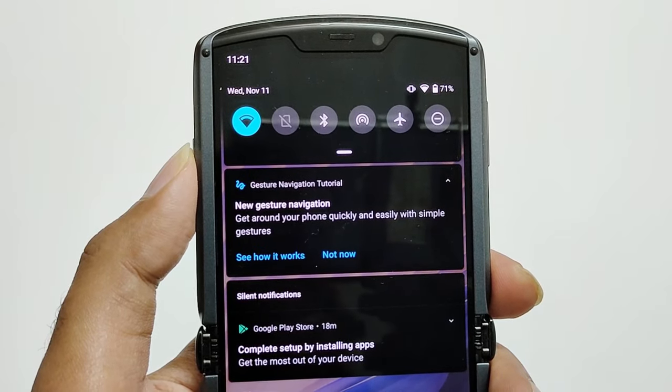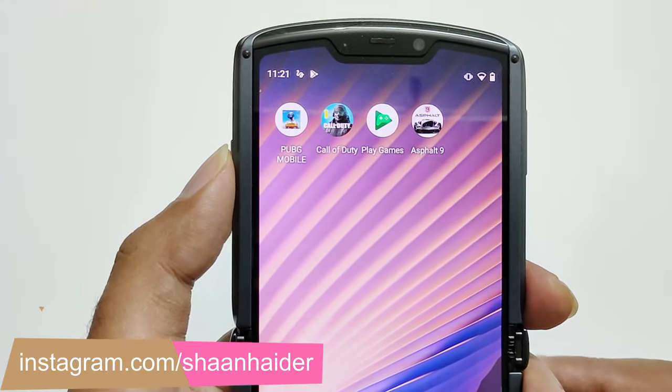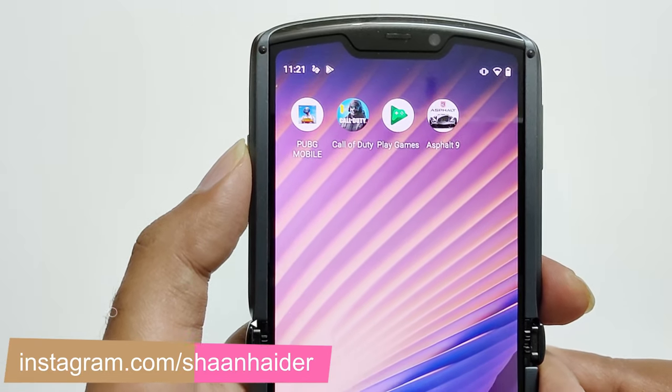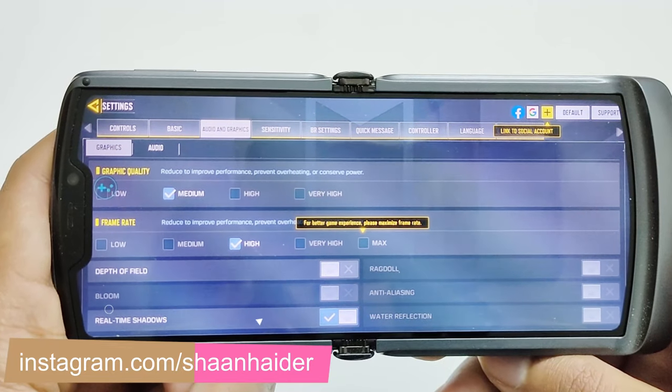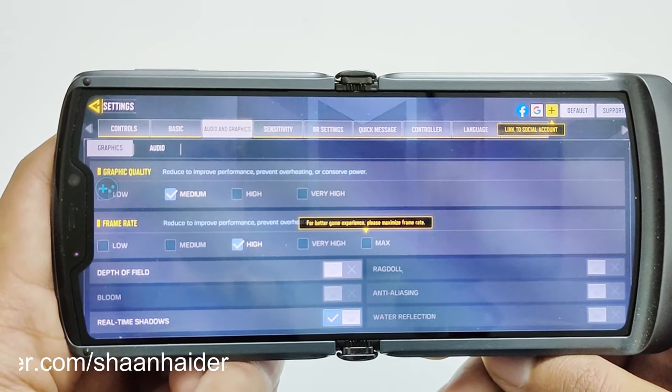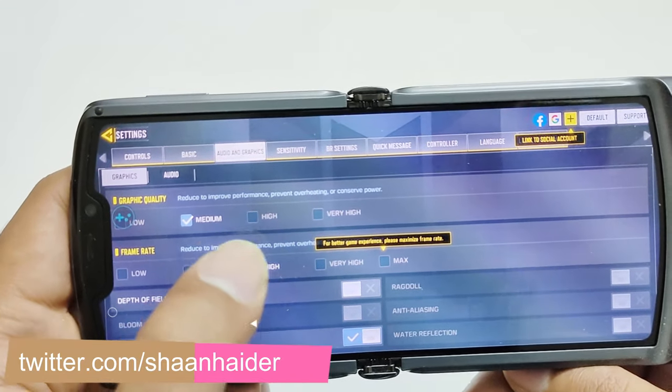So right now the battery percentage is 71, and these are the games we got here on our Motorola Razr 5G. So first of all, let's start with Call of Duty. Here in the game settings of Call of Duty Mobile, you can see the graphics quality is selected as medium and frame rate as high.